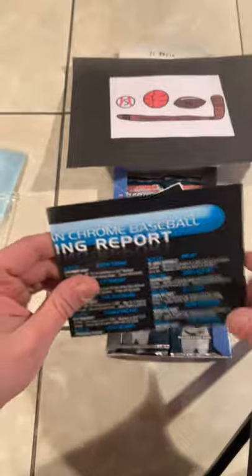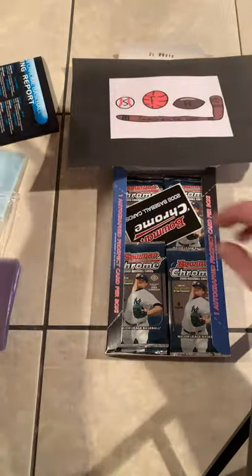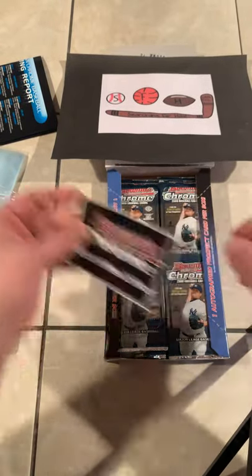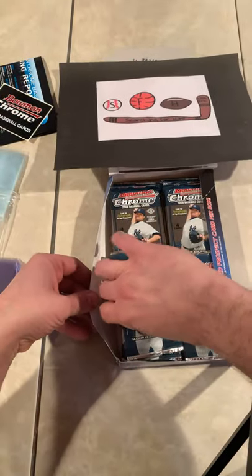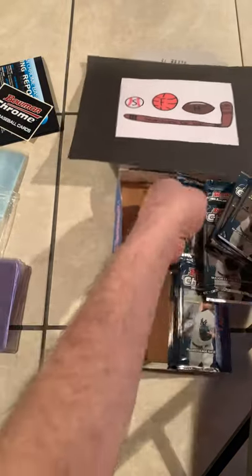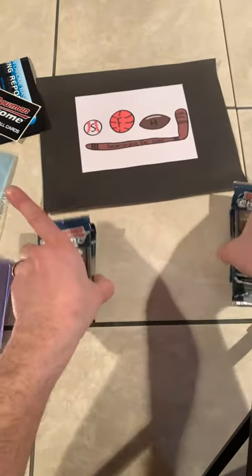So as you can see, sealed box. We got a scouting report for the prospects that are in this set, which is pretty cool. I'm not gonna go through this, but it's pretty interesting that they give you this. Like I said, I haven't opened up 2008 Bowman Chrome before, so this is new to me. You got a little sealing sticker for when you complete the set. And then here are the packs. Take all the packs out of the box here, give us some room. Put that box aside. Okay, here we go.